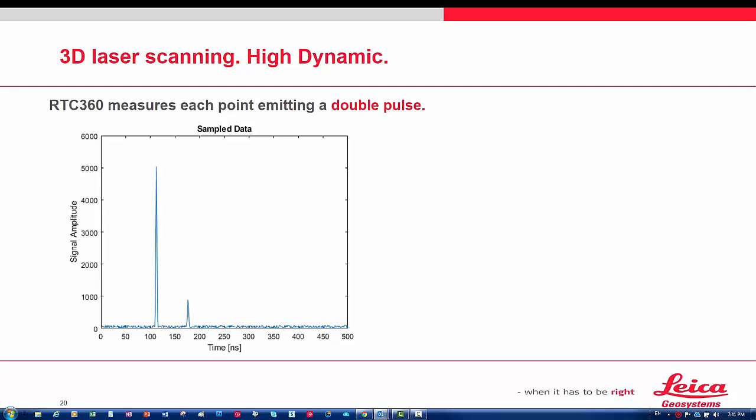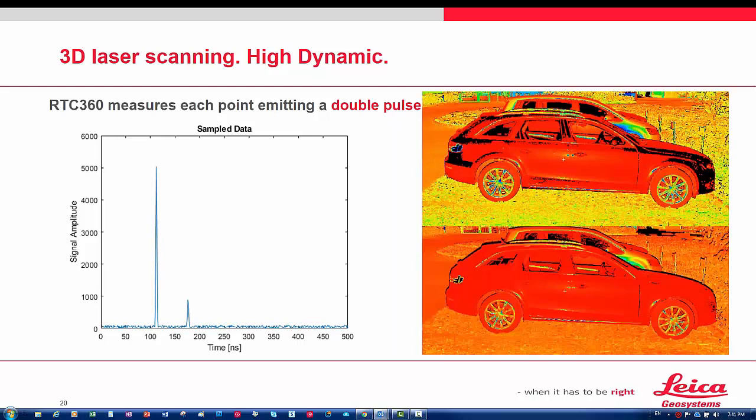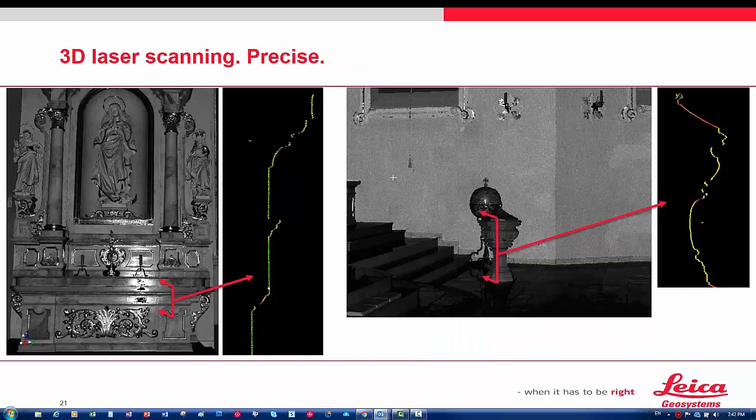So the double pulse, what does this mean? So we send out 2 pulses for every shot, and then we analyze the results. Basically, we send out a pulse that can capture light surfaces and dark surfaces. And the results of this, you can see in this photo up here, we have a P40 scan up top, and we have the RTC scan at the bottom. This is a black car, and black or shiny surfaces are usually very difficult to capture. But with this double pulse technology, we've really nailed it with the ability to capture these very difficult surfaces.